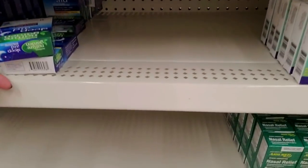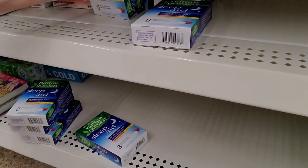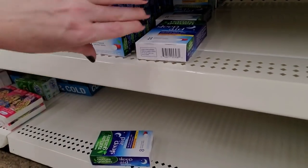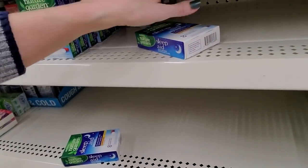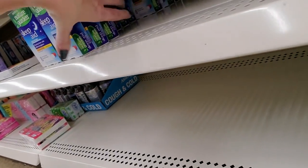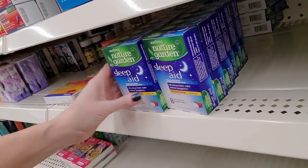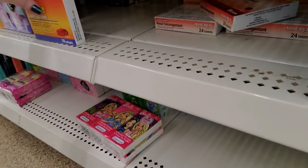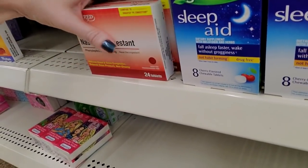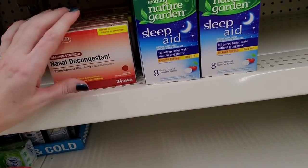Okay. But look. Oh, my gosh. Whoa. And they have that Nature Garden sleep aid that I like so much. Oh, this stuff is wonderful. You get 8 of these. That's 8 doses for $1. I love this stuff. I take it every night. Here's the phenylephrine, 10 milligrams. It's awful. I know I keep saying that, but it's because it's true.